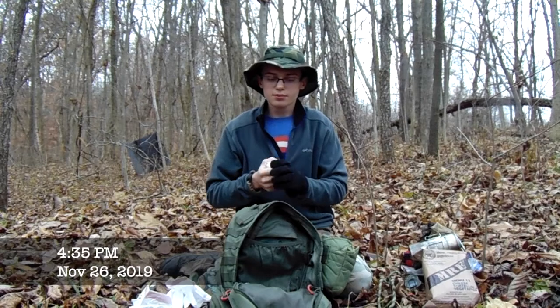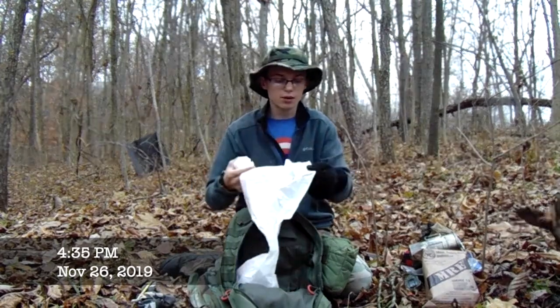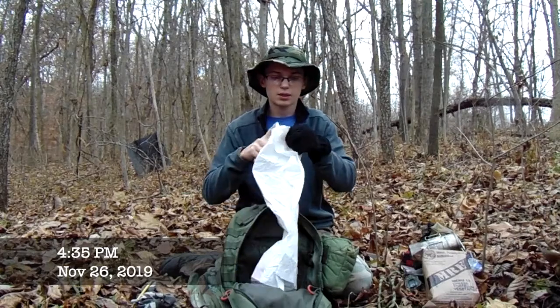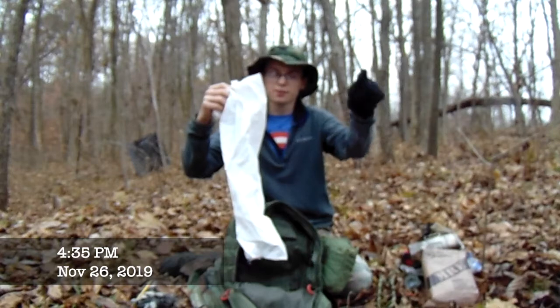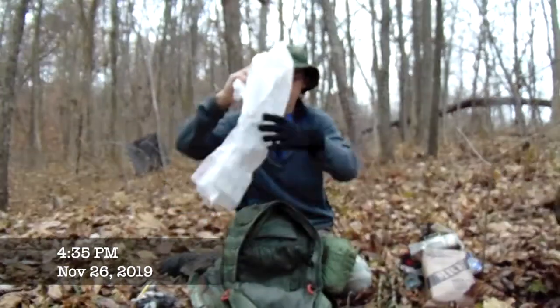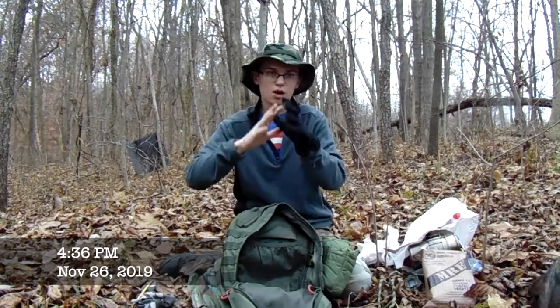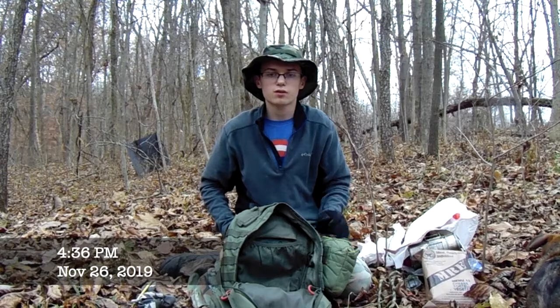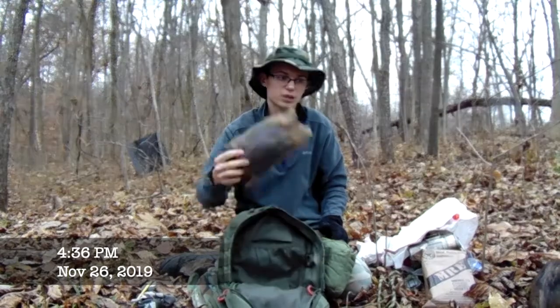So that's why you want to have these, and also these can turn into shelters if you have not already known that. You can take this, cut it at the halfway mark right here, and then peel it apart to where it's flat and open, and that's why you have two. You tie them together, use those over a tree or something like that, and build yourself a shelter if it's about to rain or snow.